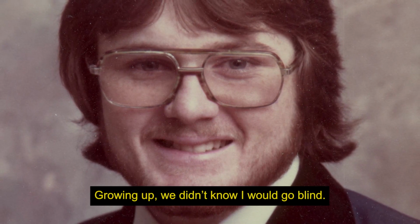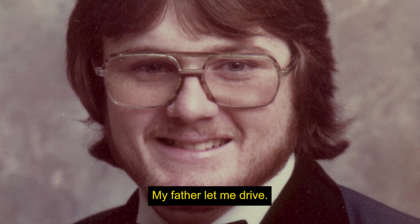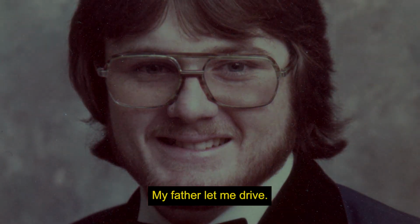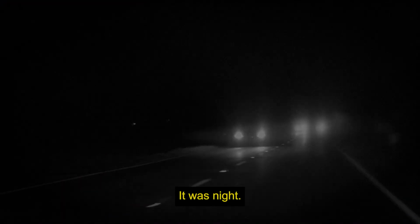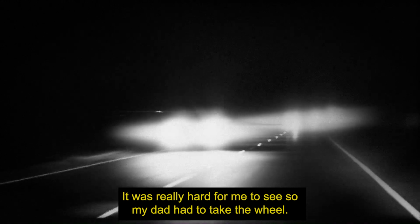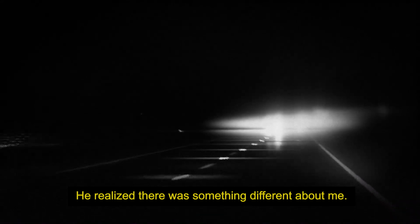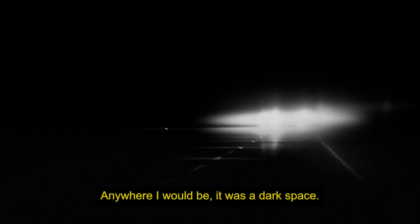A photo shows Dan as a smiling young man. Growing up, we didn't know I would go blind. When I was 15 or 16, my father let me drive. It was night. Headlights glow in the darkness on a 2-lane road. It was really hard for me to see, so my dad had to take the wheel. He realized there was something different about me. Anywhere I would be, it was a dark space.